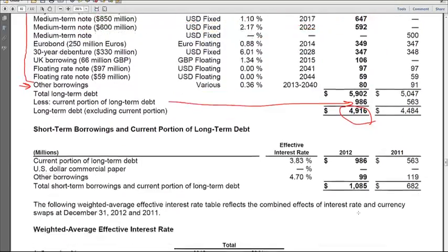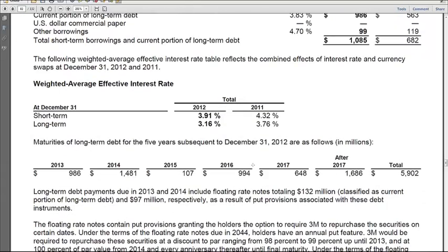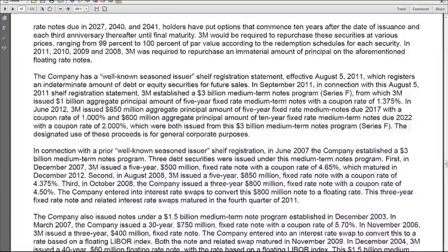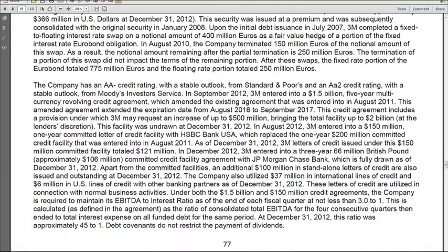And then down below, there's some more information on short-term borrowings, weighted average borrowing rates. So it's about 3.91% short term, 3.16% long term. Maturity, so debt is coming due in the next few years. How much are they going to have to pay? And then various other information on their debt portfolio.